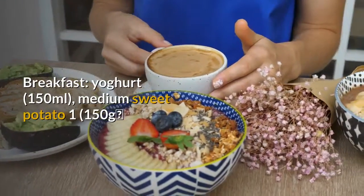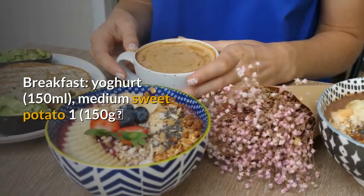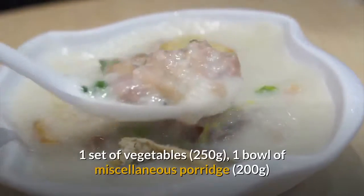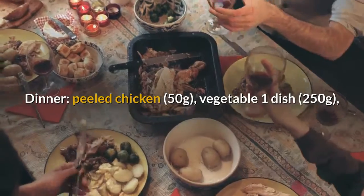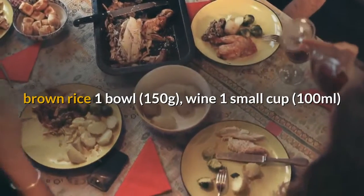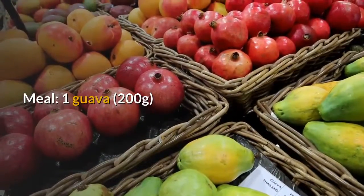Day 6. Breakfast: yogurt 150 milliliters, medium sweet potato 150 grams. Lunch: 2 pieces of yellow croaker 100 grams, 1 set of vegetables 250 grams, 1 bowl of miscellaneous porridge 200 grams. Dinner: peeled chicken 50 grams, vegetable 1 dish 250 grams, brown rice 1 bowl 150 grams, wine 1 small cup 100 milliliters. Meal: 1 guava 200 grams.